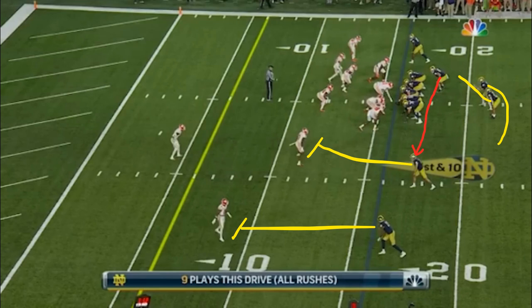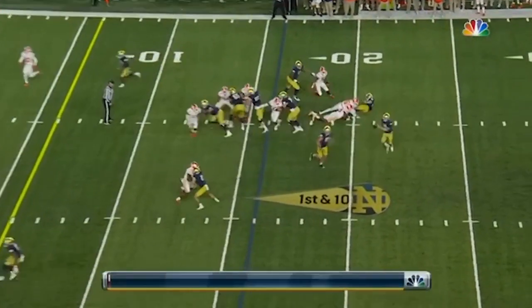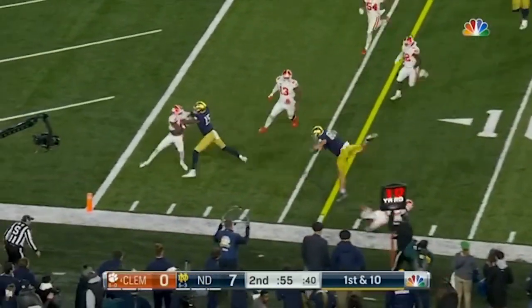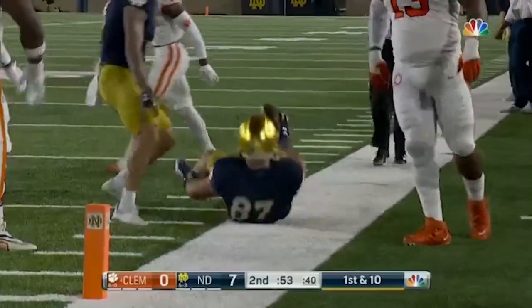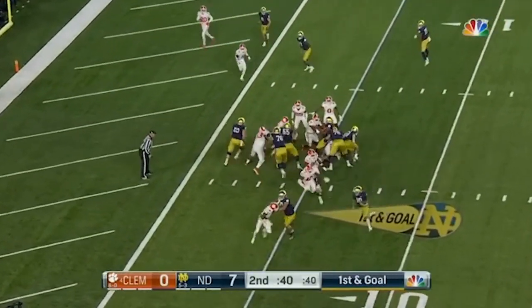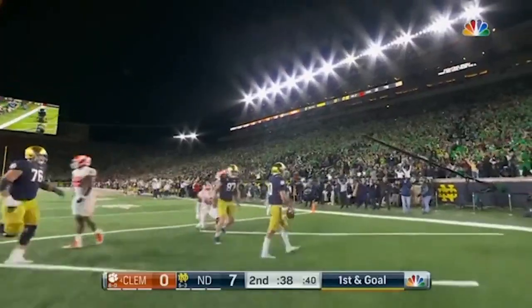So 1st and goal here. Now Mayer in red. He's going to come underneath on the slice play. These 2 receivers at the bottom of the screen, they're just blocking. This is designed to go to Mayer 100% of the way. They fake it, roll him out. They can block because he's behind the line of scrimmage and gets him inside the 5-yard line. Mayer's your guy, and they're getting him the ball. Now they fake it. Quarterback runs it in. And just like that, Notre Dame's up.